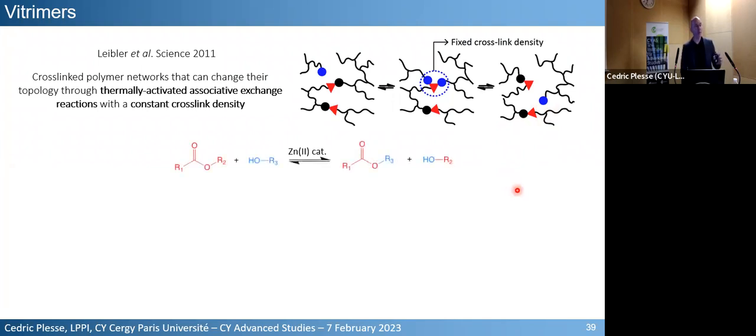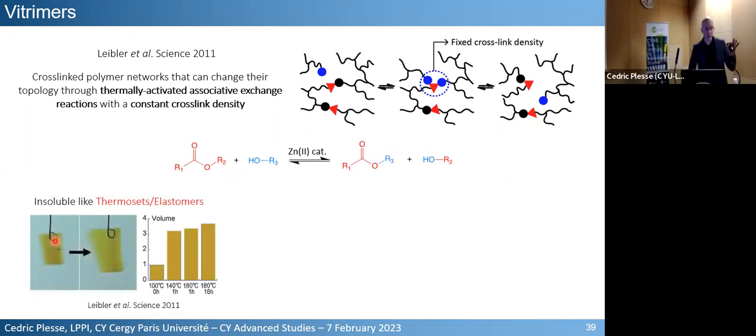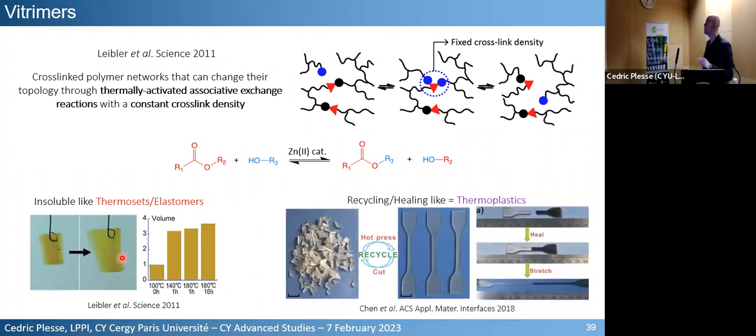It has been shown for the first time on the well-known transesterification, and they have shown that once these materials are prepared, you put them in a solvent, they remain insoluble like thermosets. And if you heat above the temperature where this dynamic exchange is occurring, they remain insoluble. So they remain completely cross-linked all the time. But at the same time, if you cut these materials into small pieces, or split the material into pieces, it's possible to heal them, to reprocess them.